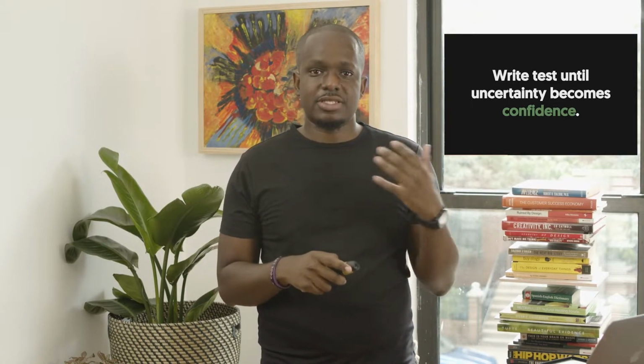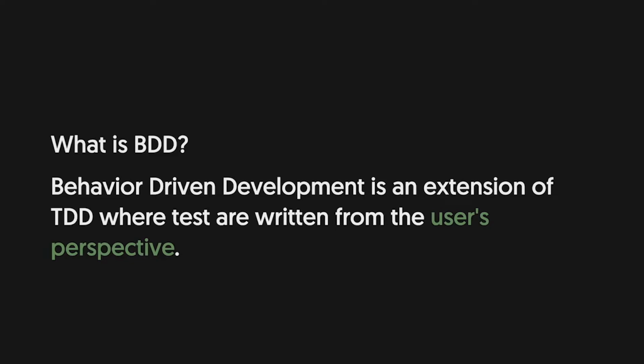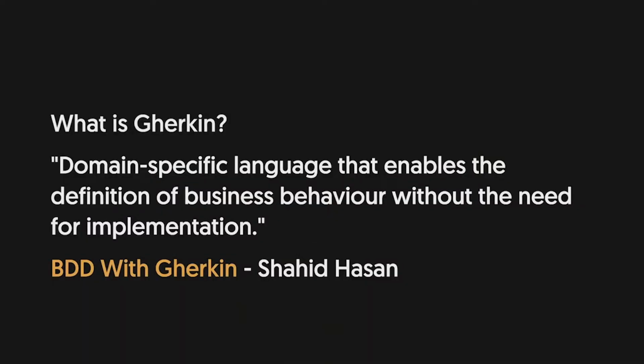So now that we talked about TDD, let's get into BDD. So what is BDD? It's basically behavior-driven development, and it's an extension of TDD. The idea is that you write tests from the perspective of the user. There's multiple ways to write behavior-driven development test cases, but one thing you want to use is Gherkin. Gherkin is basically a domain-specific language that captures the business behavior without the need for implementation, which I think is the key, because a lot of this is driven by natural language.